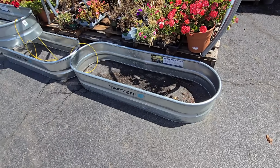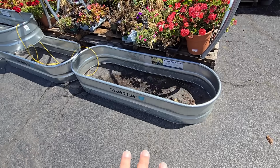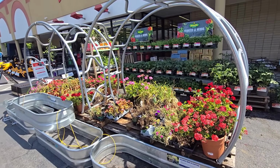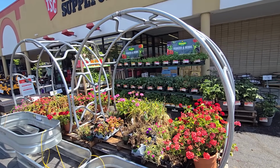So I see a lot of folks use these around their mailboxes. Yeah, and they put flowers and stuff in it. It looks like there's not much left of all their flowers and stuff. They do have some veggies and herbs.